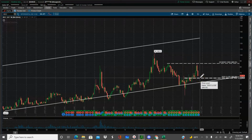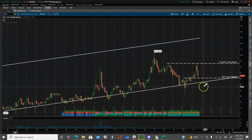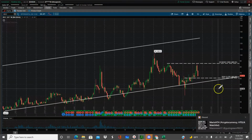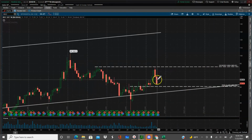If that breaks on the monthly chart, then there's definitely a chance that this price moves down toward the mid to low 50s area this year. Keep in mind our context here is the monthly chart, so definitely not something that I would be expecting to happen in the next week or so. But just keep an eye on it. Possible bearish pattern developing here.